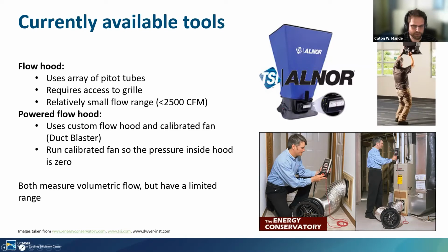The final one I wanted to talk about is a powered flow hood, which is probably the least common. In that case, you're using a flow hood, but you're also using an associated calibrated fan. The reason for this is that when we put this device over the grill, you're technically changing the back pressure that airflow is seeing, which impacts the flow that is truly coming through that register. The powered flow hood allows you to account for that extra pressure that you're adding to get a more accurate measurement.